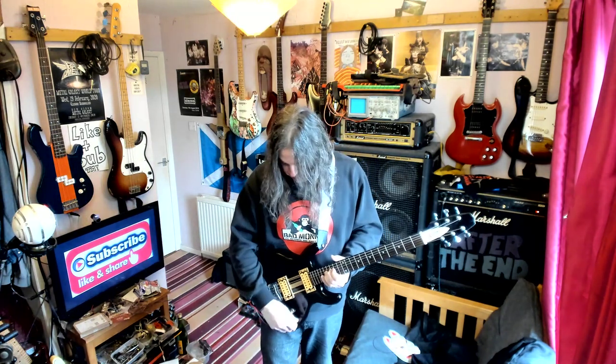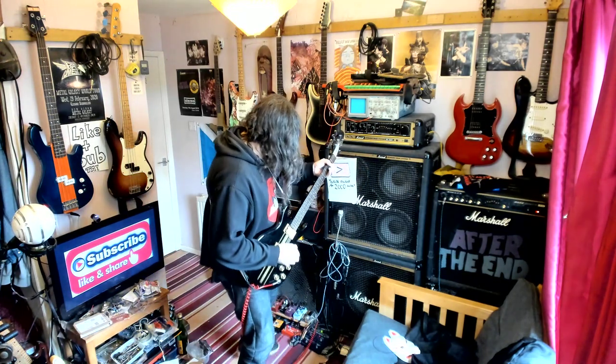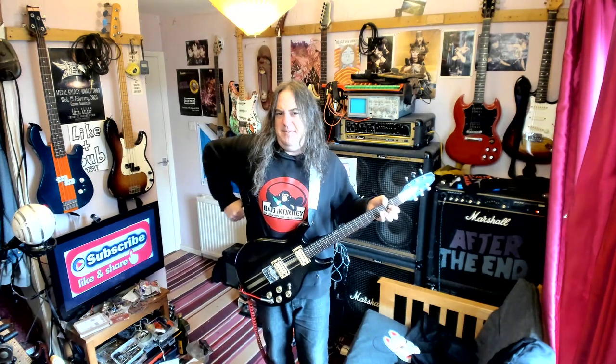Bridge pickup. Do you want to turn the bridge pickup up? Show your US Dream, because this is the sort of guitar I think you want distortion on. Sounds really good. Maybe a bit lower, maybe.